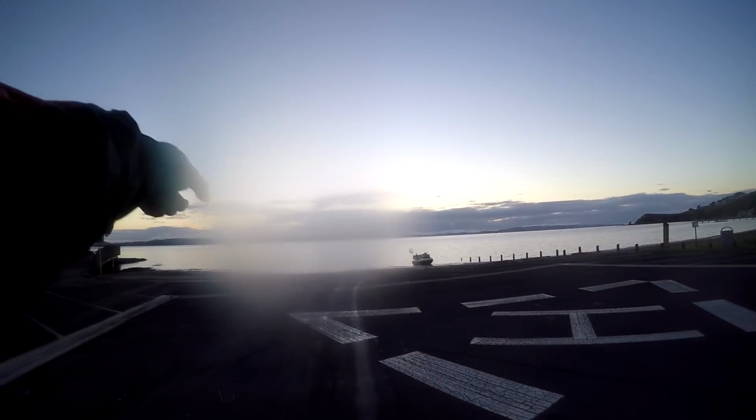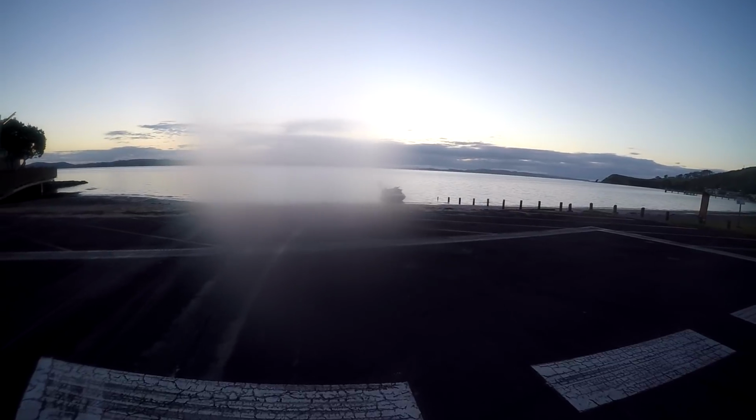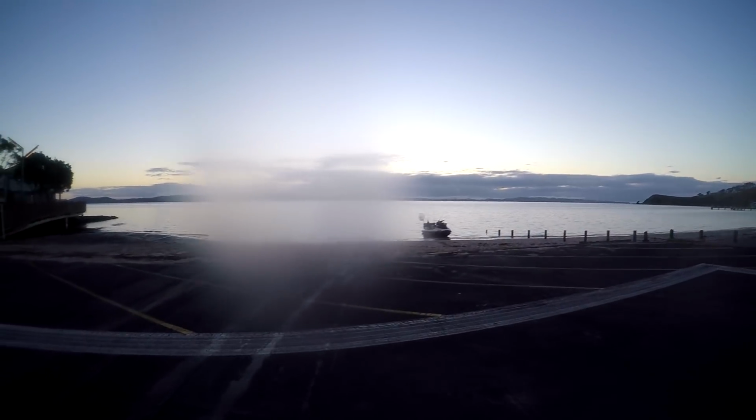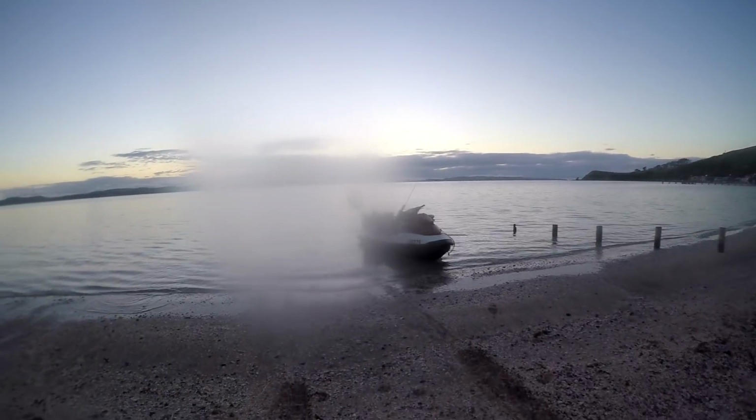Got a concrete ramp over there and a sandy part here. It's almost easier just to launch off the sandy part because it's probably steeper than the concrete. Concrete ramp's quite shallow. So today we're heading straight out that way. We'll go up the Waiheke Passage.